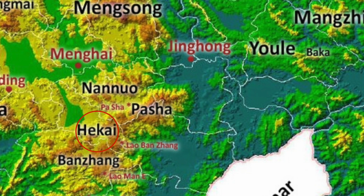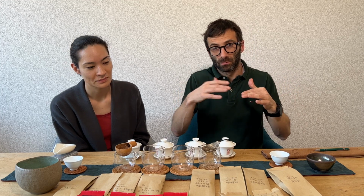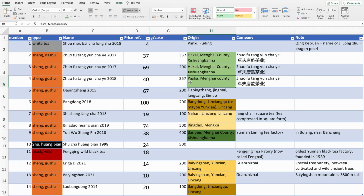And from Hekai we have two types. We have a dashu and a gushu. So big leaves, older trees, and even older ancient trees, gushu, from the same year and the same place. So that's kind of interesting. Then we have Pasha, very close to Hekai. I think that Pasha is pretty much between Nannuoshan and Hekai. And this is also 2018, so a similar year.